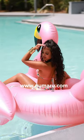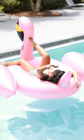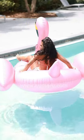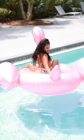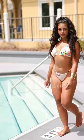Today, we will showcase four different swimsuit looks that will elevate your summer style to the next level. From vibrant patterns to alluring designs, get ready to dive into our trendsetting swimwear collection. Let's explore the latest fashion in bikinis together.